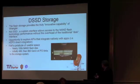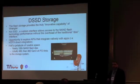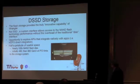The nature of the DSSD device there, and you see a 72 terabyte device in a 5U chassis, is it's a big array of NAND flash dies, sort of a 3D RAID configuration to tolerate a lot of failures. We haven't actually seen any flash failures yet. We've only had it up and running a few months. But there's about 100,000 NAND flash dies in the system.